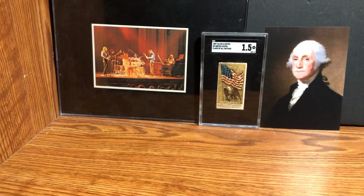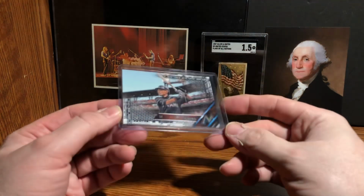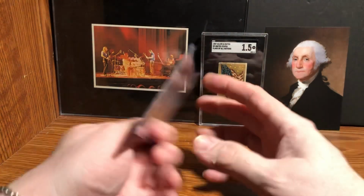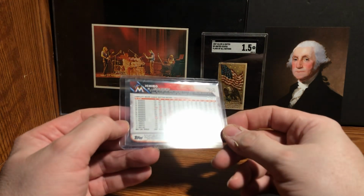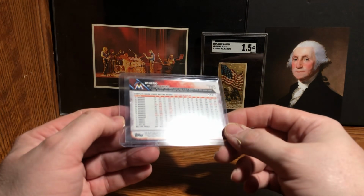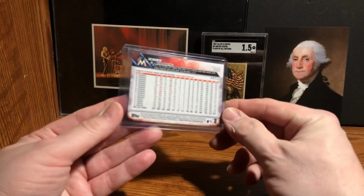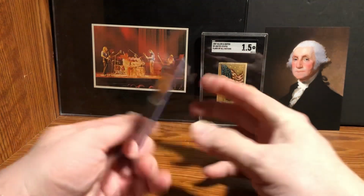a bit counterproductive. I think I've shown this one off as well, but a 2016 Topps Black Ichiro. These are numbered out of 65. It's number 4. This, I'm not going to take it out. This card does have some damage along that edge, but again, you just don't see these.